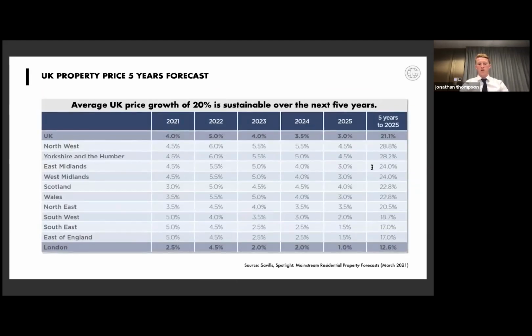The good news for investors like yourself is the UK property market is expected to increase year on year, with this report taken from Savills Research Department, with the UK average just over 21% between 2021 and 2025, most notably the highest in the North West, Yorkshire, the East Midlands and the West Midlands, with the West Midlands growing at 24%.